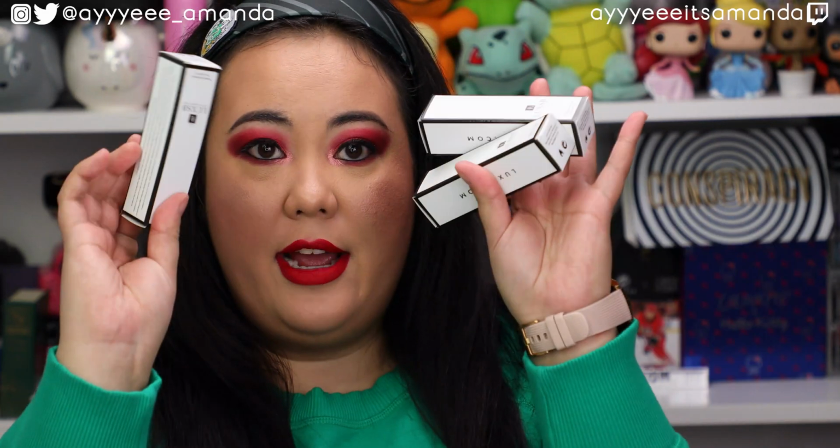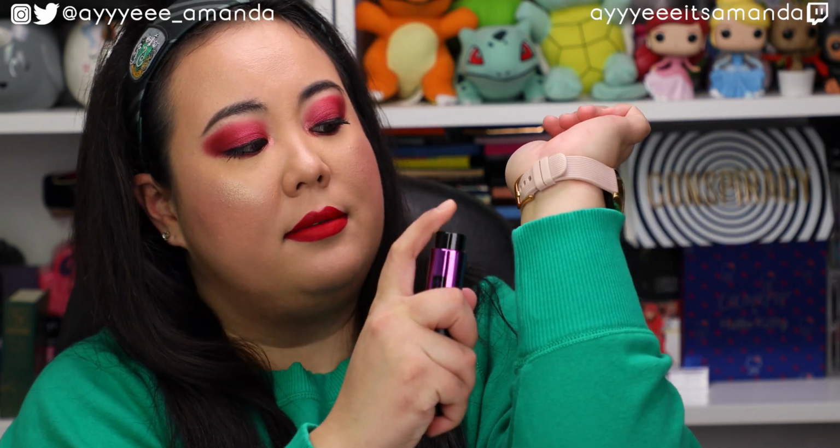Let's go on ahead and get started. The first package we have is by Luxurious Scent Box, and it looks like we have 3 different perfume scents. They asked me what scents I was interested in. I said floral, so they chose out some scents based off of that. So you twist it, and there you go. So let's go ahead and spray. Ooh, that's the jasmine scent.